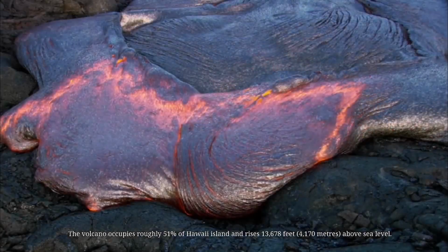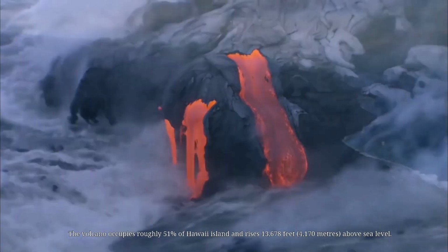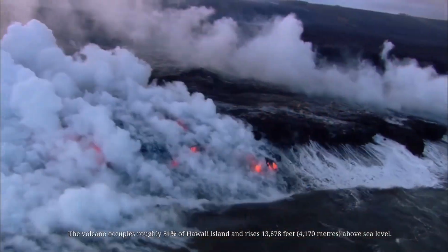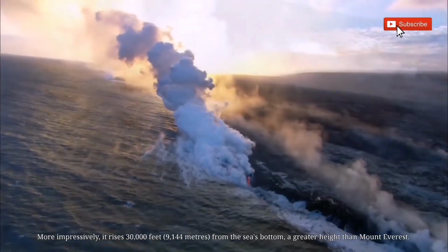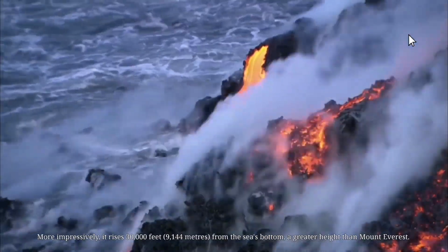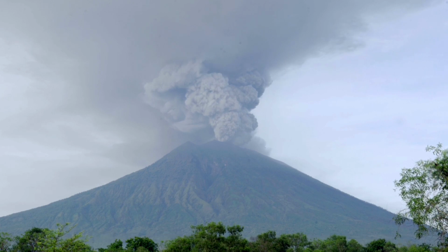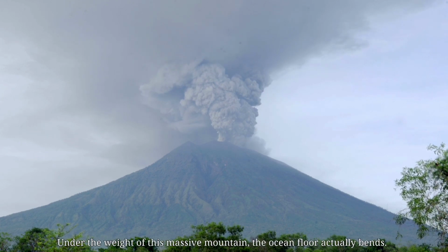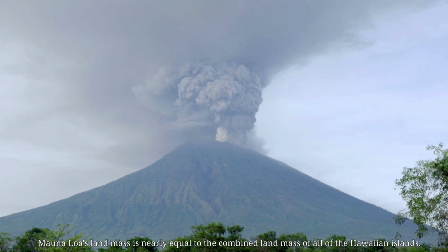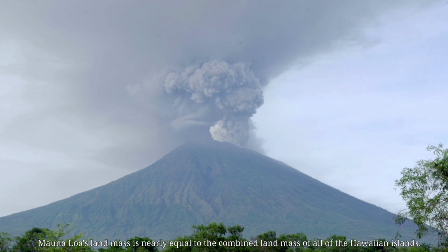The volcano occupies roughly 51% of Hawaii Island and rises 13,678 feet or 4,170 meters above sea level. More impressively, it rises 30,000 feet or 9,144 meters from the sea's bottom, a greater height than Mount Everest. Under the weight of this massive mountain, the ocean floor actually bends. Mauna Loa's land mass is nearly equal to the combined land mass of all of the Hawaiian Islands.